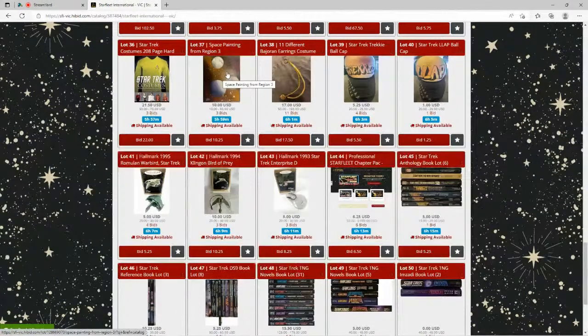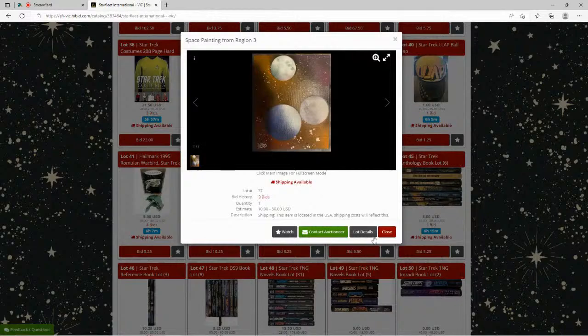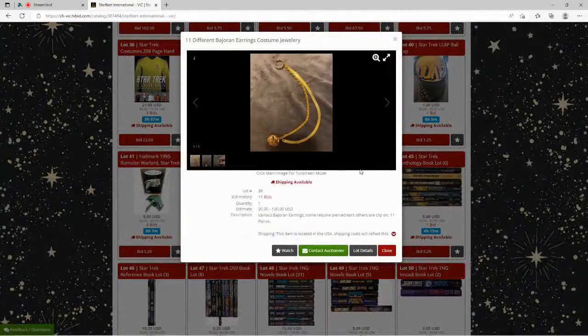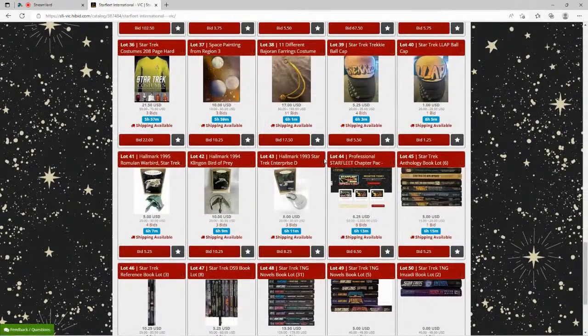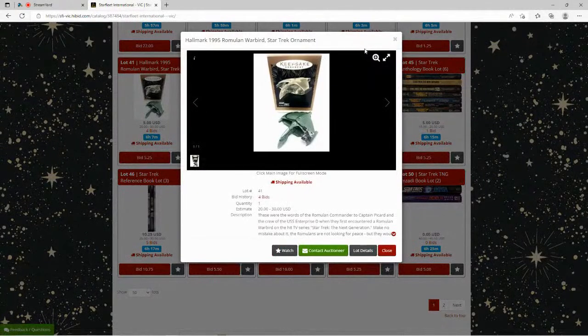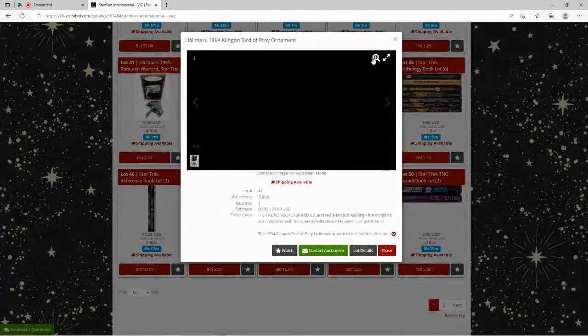The space painting from Region 3 is at $10. The Bajoran earring is at $17. The 2 hats for Trek, one's at $5.25, one's at $1. We got the Hallmark ornaments. You got a Romulan bird of prey, or I'm sorry, that's not a bird of prey. The Romulan warbird is at $5. The bird of prey is at $10.